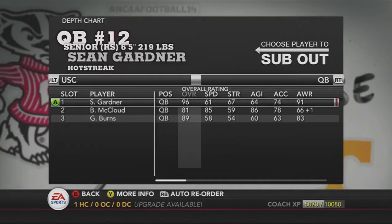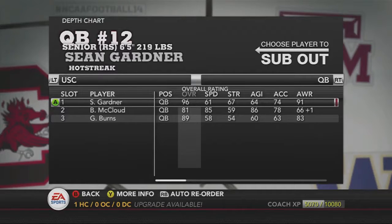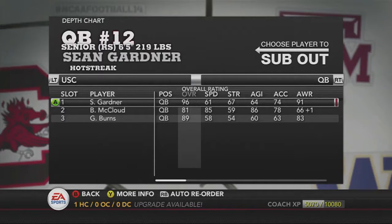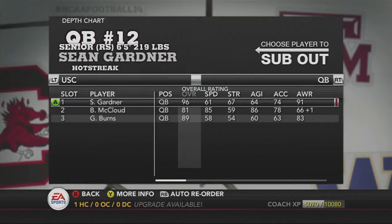Streaming. Alright, OBS is green. YouTube is green. And Twitch is green.